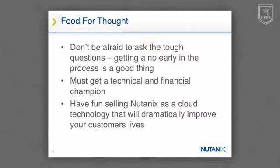So, a couple of takeaways here. Don't be afraid to ask the tough questions up front. When people are talking about their private cloud deployments and getting them over the finish line, really getting to a no early in the process is a good thing. You must get that technical and financial champion. Use all the resources you have to meet with those people in the organization that you're prospecting into, sit down with them, and just have that business conversation and talk to them about how Nutanix and why Nutanix.